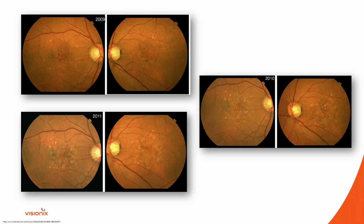And why I'm including this is because I want to show how these scans could really help us track patients as well. So I gave a lot of examples of presentations that we're seeing acutely that day. But what about if we had a patient that we were following sequentially over the years? So here's a patient that we saw in 2009. The patient knows they have AMD.